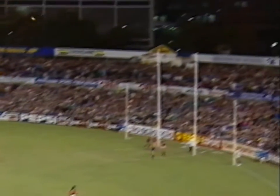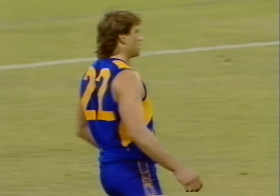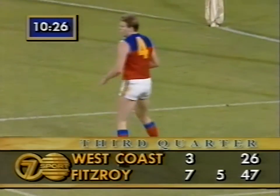Goes for distance. Off to the right. Under behind. Not a bad kick in terms of distance. The Eagles creep closer. A game dominated by defences tonight. 7-5 to 3-8.